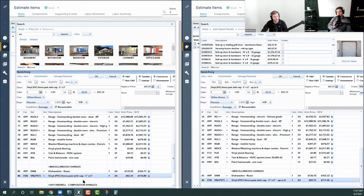As well as they added here in the line item description, the up to 6 feet for the vinyl fence post with cap 5x5. So just kind of adding more clarity when you're searching for a line item. What does this include? What's the height of this particular line item?